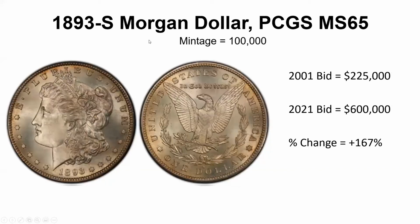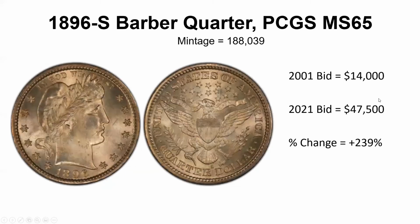And then the mother of all key dates, the 1893S Morgan dollar, had an impressive dollar gain and a percentage change of 167%. But man, look at that, 225,000 up to $600,000 bid today.